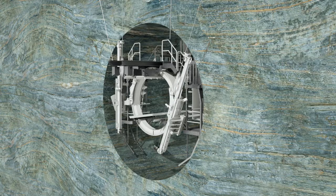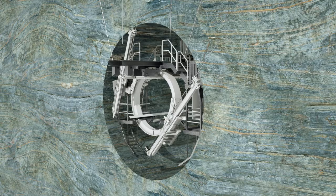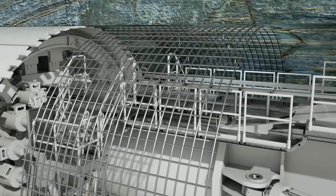Roof bolt drilling rigs create radial boreholes directly behind the roof shield to install the rock bolts. Steel mesh mats can also be put into place. They're positioned directly behind the roof shield and serve as protection against rockfall.